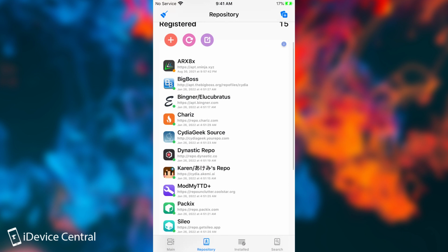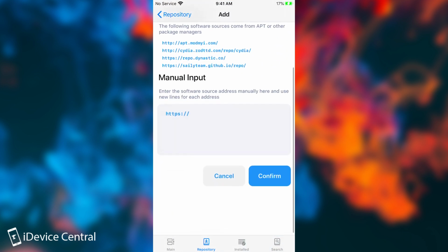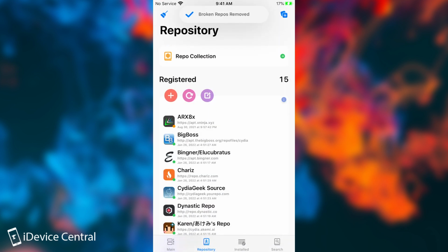So here are your repos. If you want to add a repo, you press that plus button, and you have in here manual input. And one thing that I like a lot about this is that you can dump an entire list of repos here, each of them on a new line, and it would install all of them at the same time. You don't have to manually input every single repo you have. If you have a full list, for example your backups and stuff like that, it would install all of them happily, which is something great. Then you have this little broom icon in here which will remove broken repos.